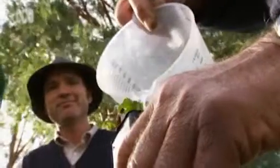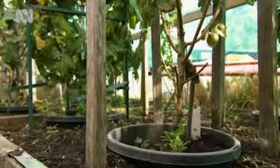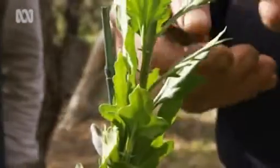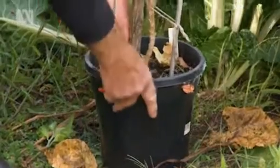Then we need to water it in. As the plants grow, they go into bigger pots. And I bury the pots to keep the potting soil cool during the day. Around about the end of August, early October, we do what we call a first stop. All that means is you pinch the top out of the plant to promote lateral growth on the plant. As the plant grows, you debud.